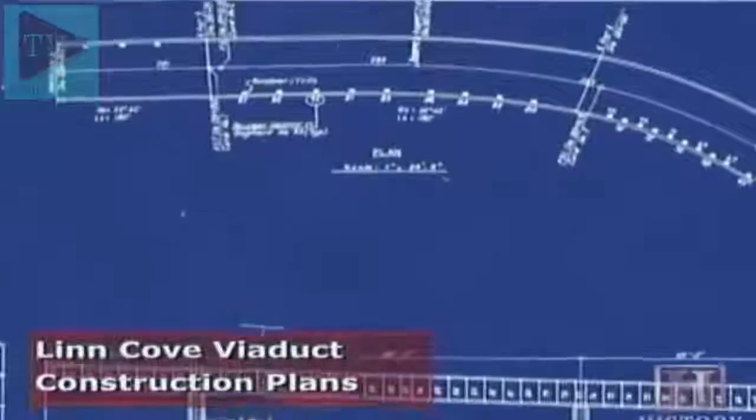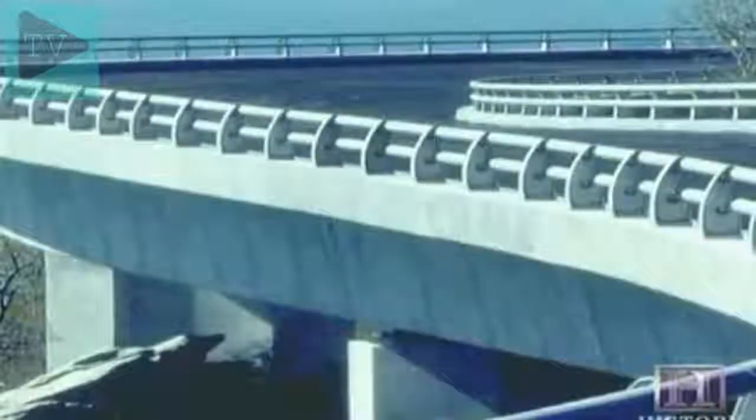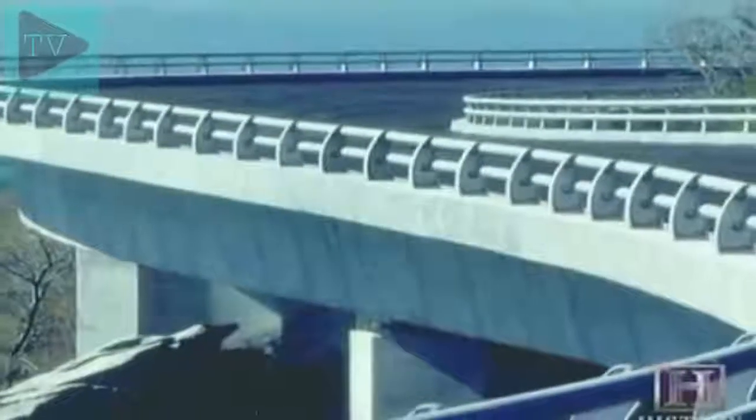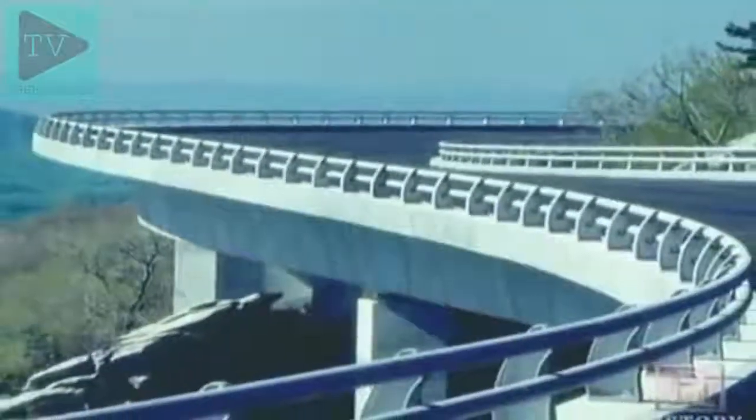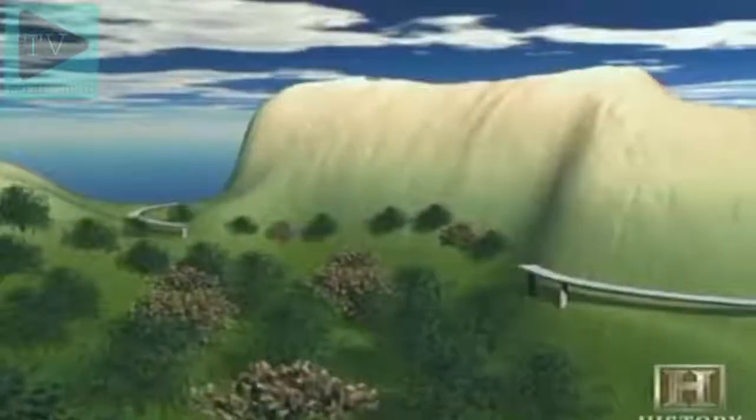Designed with software that had only recently been devised, Lynn Cove is an elaborate double S-curve elevated bridge that skirts the side of the mountain rather than cutting into it. The viaduct was built using a so-called progressive segmental construction technique. This was a first for an American bridge.